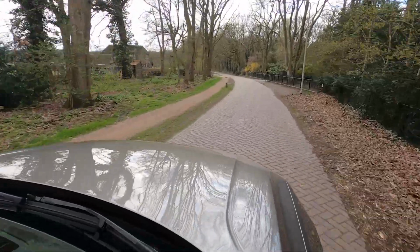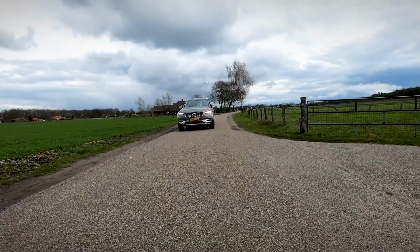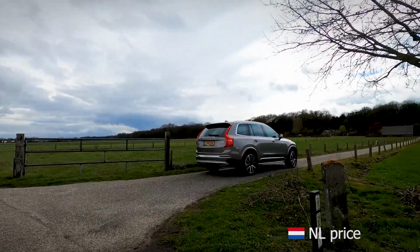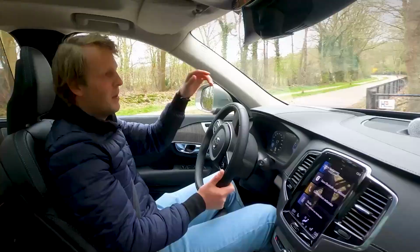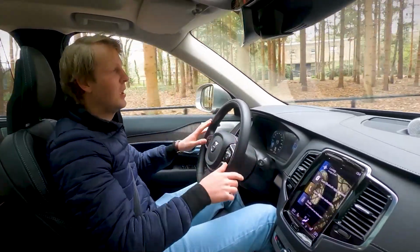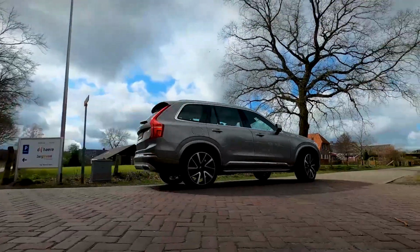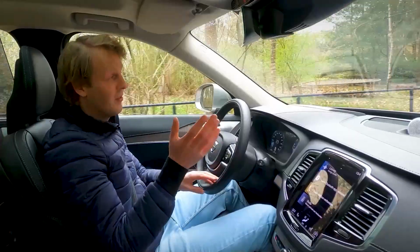Now before we end, let's talk pricing. This Volvo XC90 will start from 83,995 euros. Now, this car I'm driving right now has a ton of options. We've got the amazing sound system, the panoramic roof, air suspension, double glass, which means this car has a sticker price of 107,000 euros. Now, that's a lot of money, but then again, you do get a very big and luxurious car that can seat 7 people.